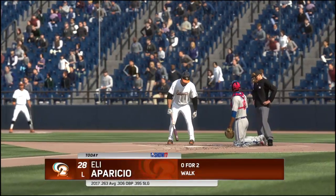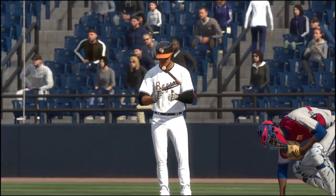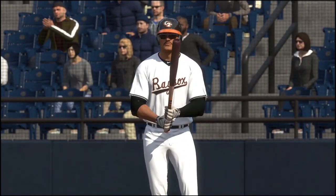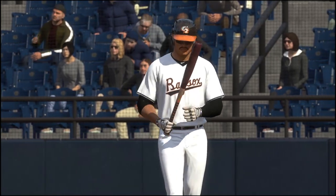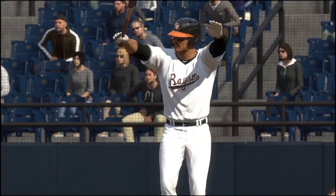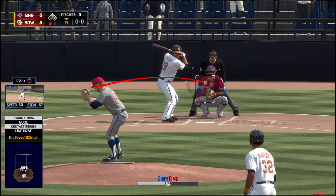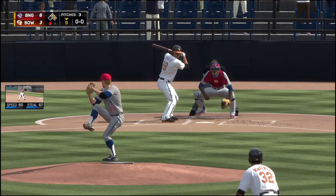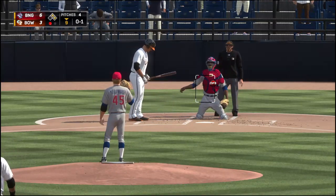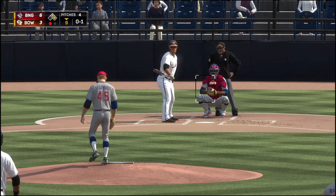Ready for another chance, Eli Aparicio. And Dan, what's the plan of attack here for the guy on the mound? Well, I think they have to go right after him. He's pretty unlikely to take you deep. But if you allow him to get on base, the chances of him scoring and tying this game become a lot greater. Hey, we got one. And he gets ahead here with the fastball, strike one. That's a nice job of getting ahead right there. This is a tough situation he's in. He's going to have to use all his pitches to get out of this jam.